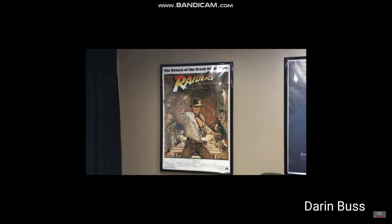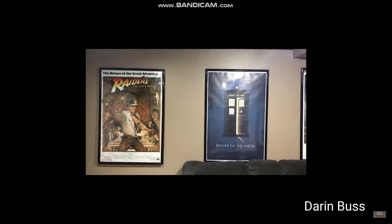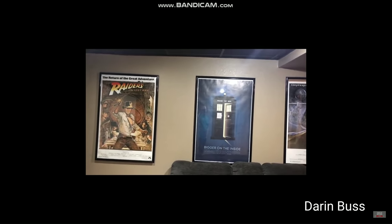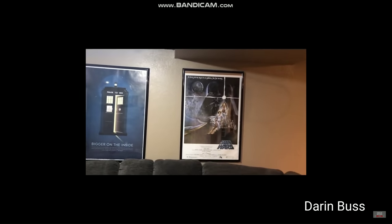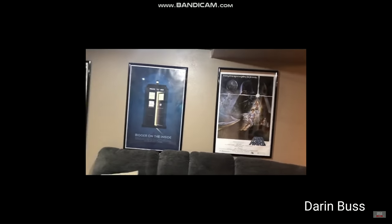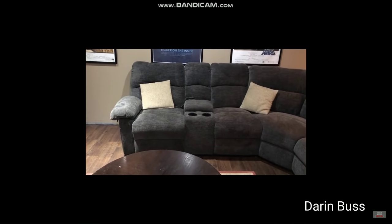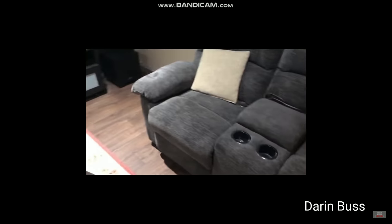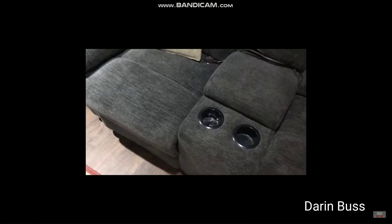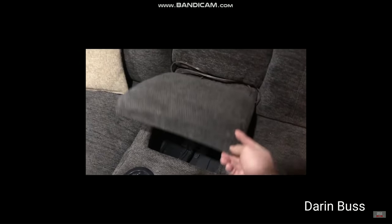Posters I'm using right now are Indiana Jones, Doctor Who, which I'm a big Doctor Who fan, and Star Wars, which pretty much everybody's got by now. My furniture is a sectional from Menards. It's got recliners at both ends, two sets of cup holders, two areas of storage.